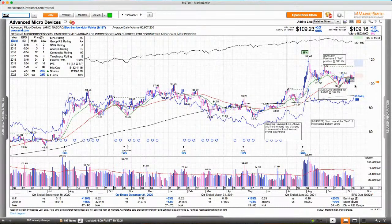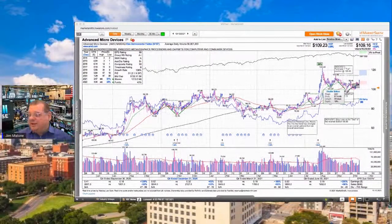This is also good for spreads. If you're looking for spreads, maybe about the 105 call might be good. 107 call, just as the market indicated. So I do like AMD right now. That's one you might want to concentrate on.